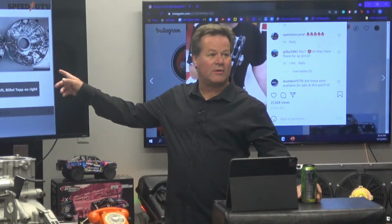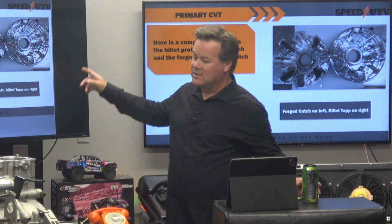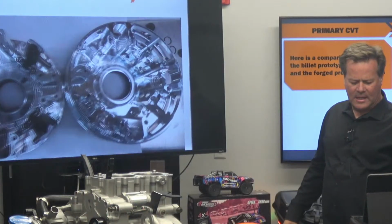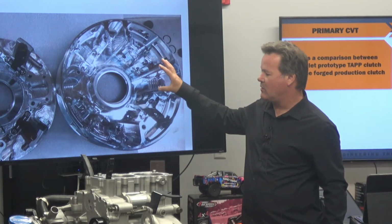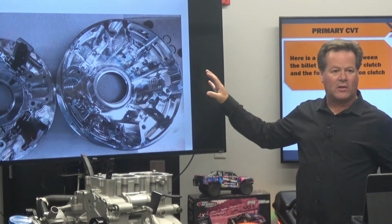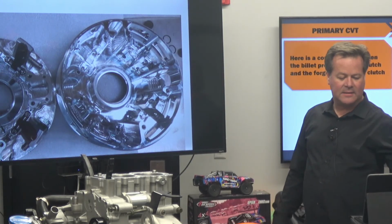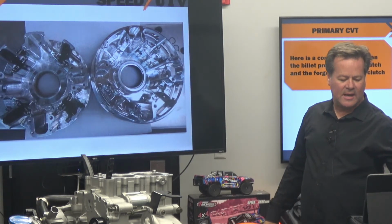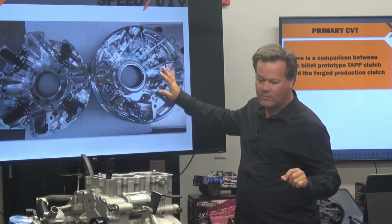So I'm going to switch over to my screen over here. Daniel, you focused on this one? All right, perfect. So over on the right, this is a full billet machined clutch. This is what we basically solved our clutch problems with. This is Dave Forsyth from Tap Clutch. This is his production clutch, or his aftermarket performance clutch.